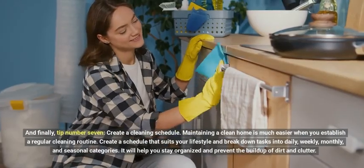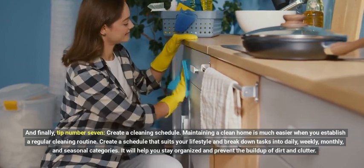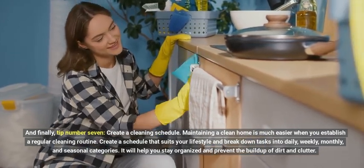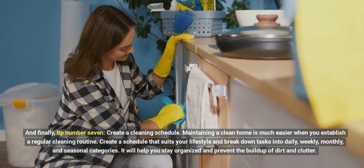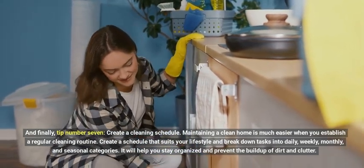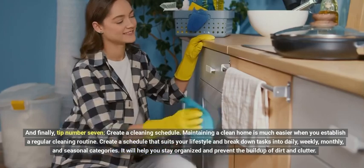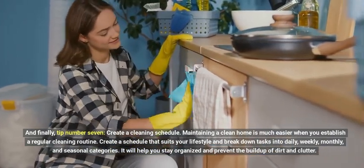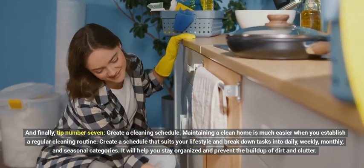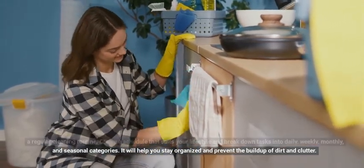And finally, tip number 7, create a cleaning schedule. Maintaining a clean home is much easier when you establish a regular cleaning routine. Create a schedule that suits your lifestyle and break down tasks into daily, weekly, monthly, and seasonal categories. It will help you stay organized and prevent the buildup of dirt and clutter.